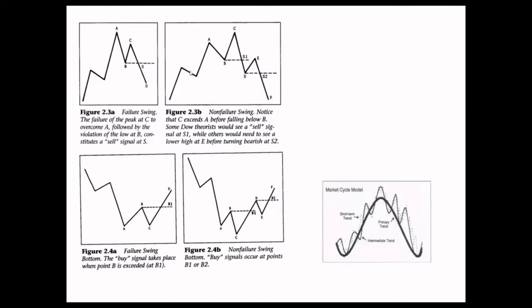Now here we have a non-failure swing top. What's the difference now between failure swing top and non-failure swing top? Here the price makes a top at A, like here, goes at B, so far we're on the same page, but then here C is at higher price than A, where here C is at lower price than A. So it's a non-failure swing. It means that it is a successful swing. So one important difference is that the C is higher than A. Then it breaks while being in new highs, then it breaks the B level.